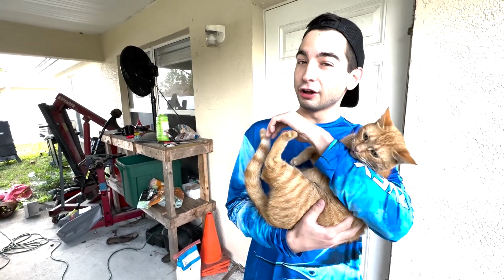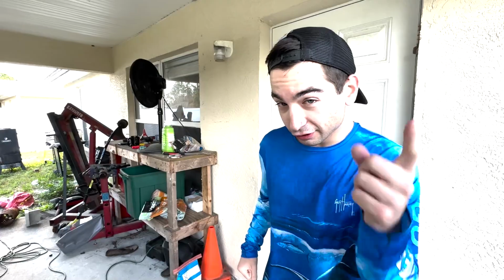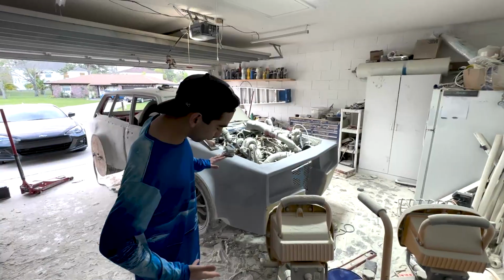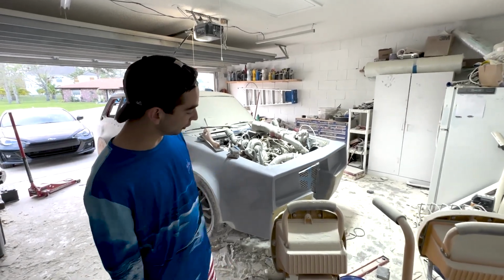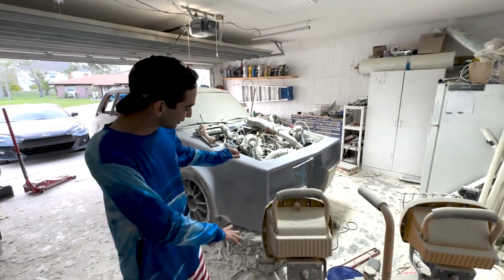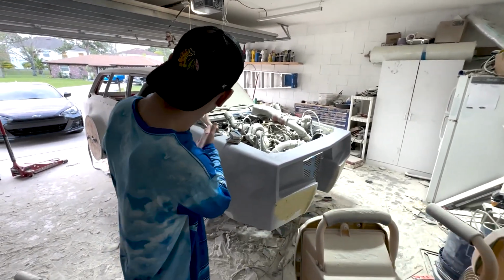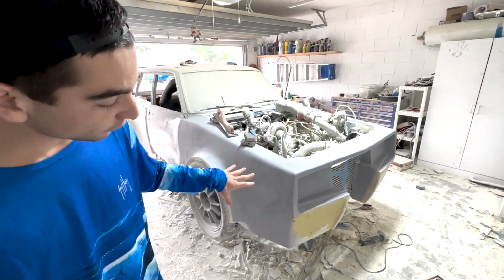But in other news, the Corolla, Grant said the front end's done, so let's go take a quick peek at that before we end. There you go. And here's where we're at so far. I know last video we said we were done sanding, but that was a blatant lie. Essentially what happened is we didn't get the rough part of sanding done. Everything's very smooth. You see, this front end's starting to look magnificent.